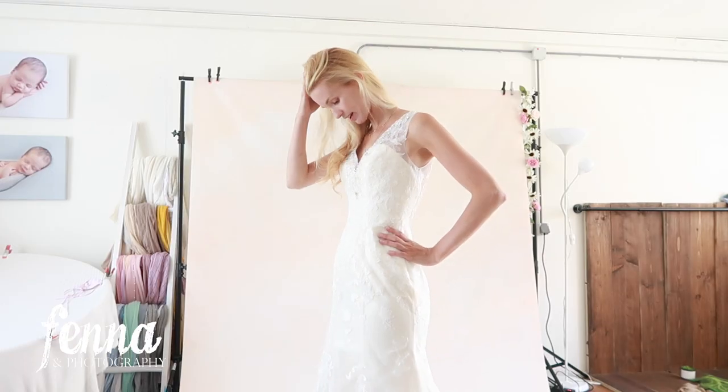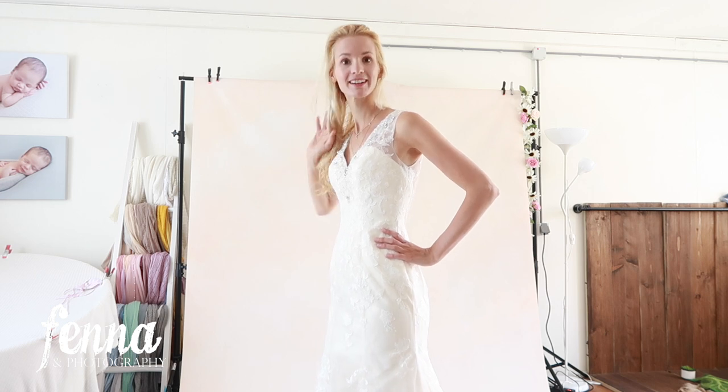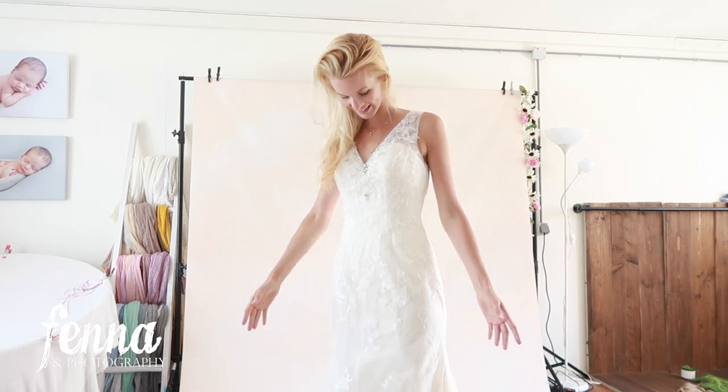Absolutely beautiful. So now I'm gonna go and look for models. Yeah, I'm excited to photograph someone in this dress. Okay, so here we go.